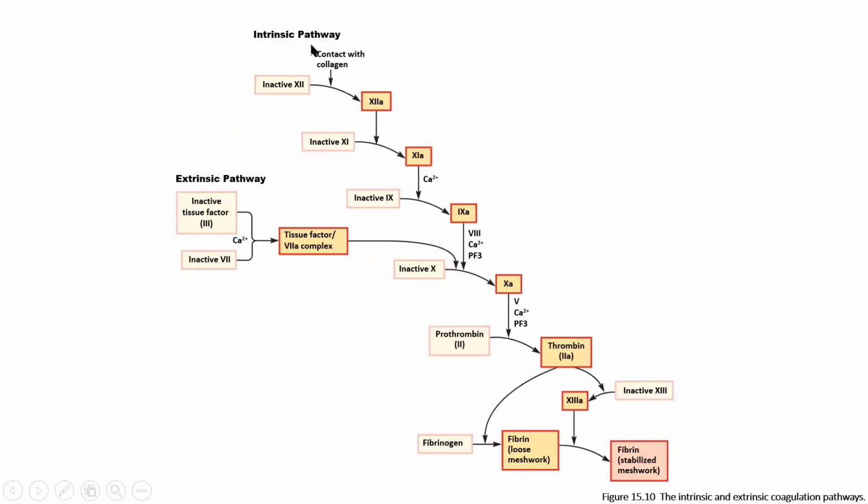But essentially, we've got this huge clotting cascade that culminates into this very distal pathway that is more meaningful for you to understand for the scope of this class. Okay, so we've got the extrinsic pathway, the intrinsic pathway, and then they both culminate here to that thrombin, and then thrombin having those three important roles in terms of creating that stable meshwork of fibrin.